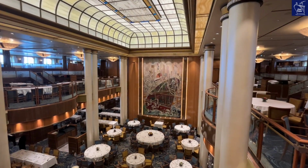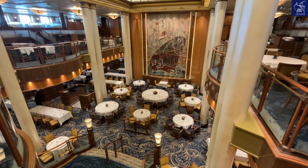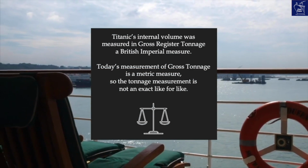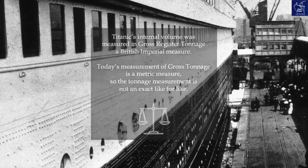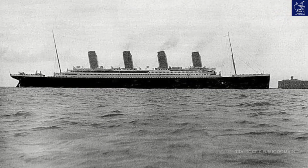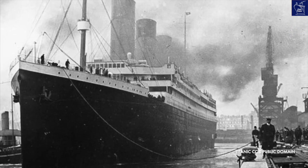Her 2,695 passengers enjoy a ship of 149,215 gross tons, offering a metric space ratio of around 1:55. On the other hand, Titanic carried 2,435 passengers, and as the ship was just over 46,000 gross registered tons, that offers an imperial space ratio of 1:18.8, considerably less than Queen Mary 2.